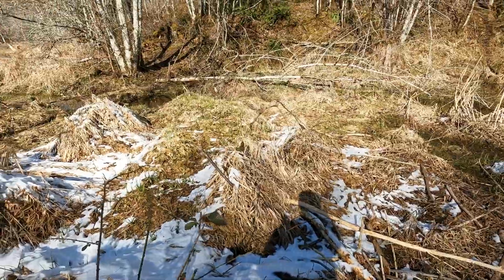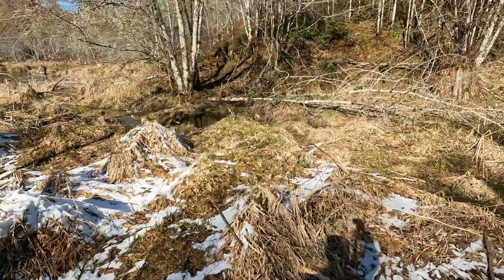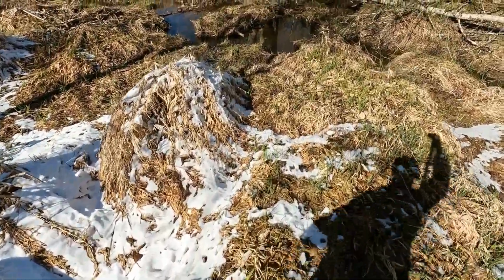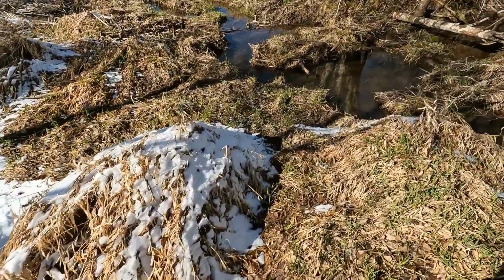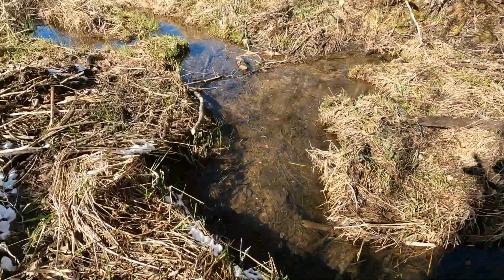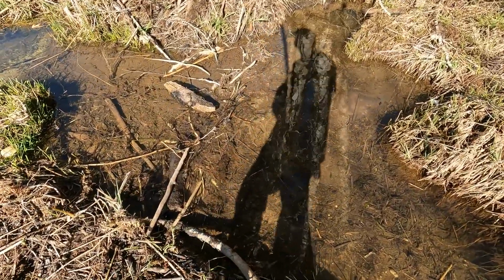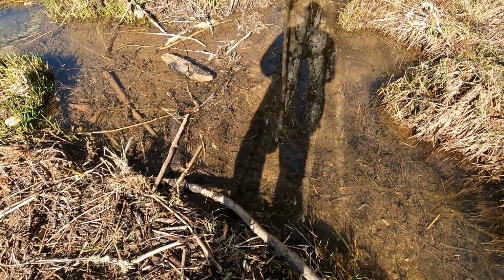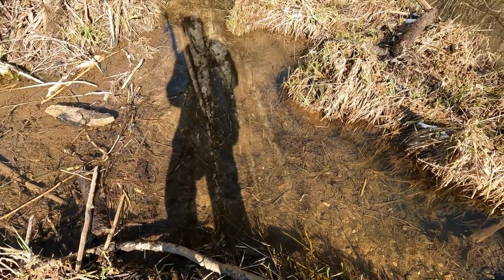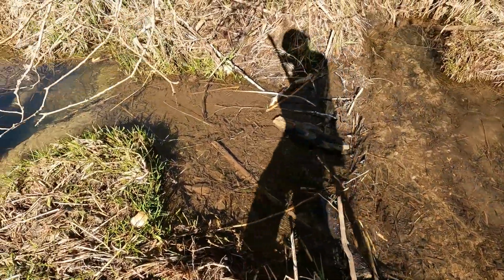I'm going to head on down here and see if one of these dams has been rebuilt that I dug out. Oh, yeah, a little bit. Very, very little bit. I don't know. That's sad. It's like they're not even trying hardly anymore. It has been really cold though, so I'm thinking that they're maybe not moving around too much since it's so cold.